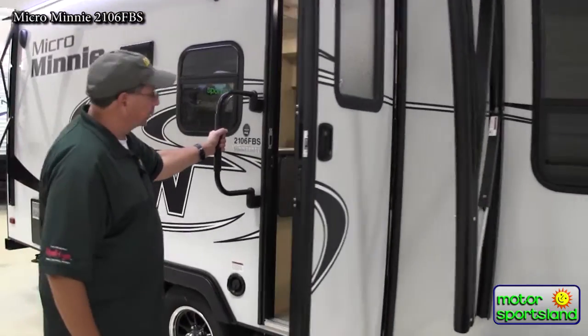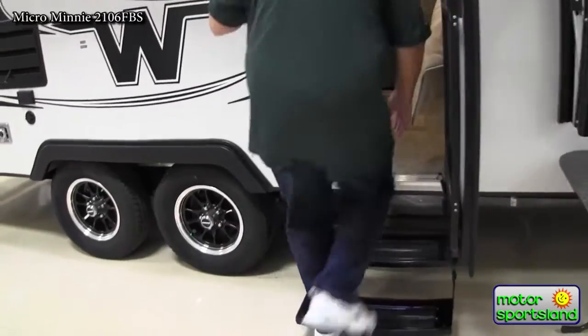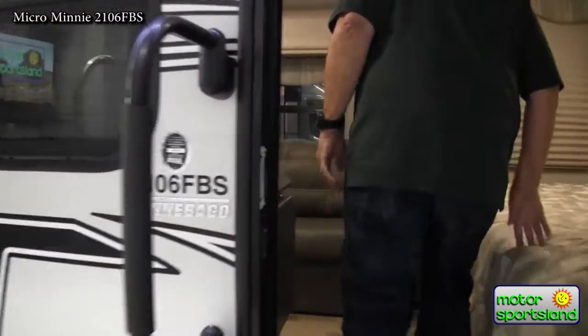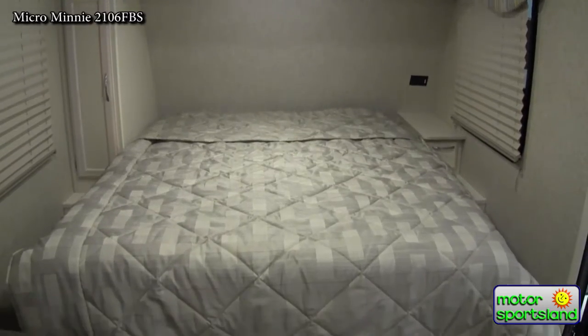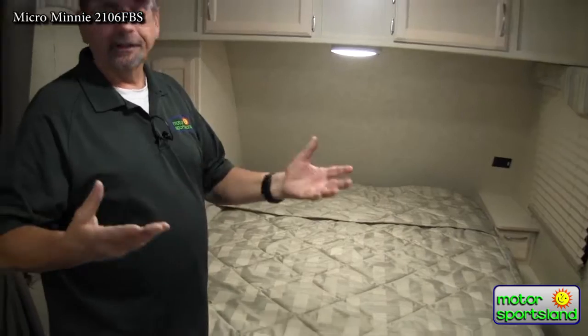Easy entry with the dual step. I've also got the extra grab bar handle. In case you can't read the model on the outside, this is called a 2106 FBS. That tells me something. That means it has a front walk-around queen bed. The older we get, of course, it's nicer maybe to have the walk-around. It's easier to make, easier to get in and out of.